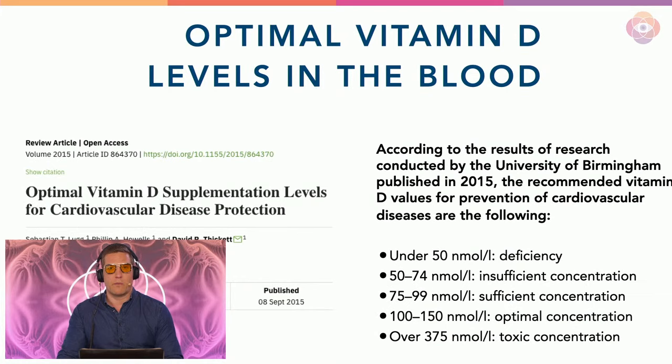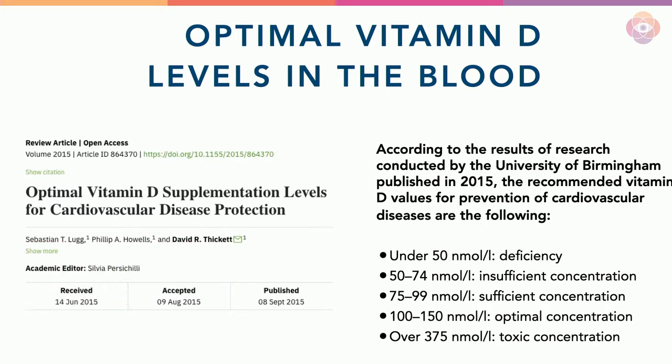I haven't seen any official recommendations for optimal levels, but I have seen some studies, for example, this one, which states optimal vitamin D supplementation levels for cardiovascular disease protection. This is a huge thing because that's one of the leading causes of death in the whole world.